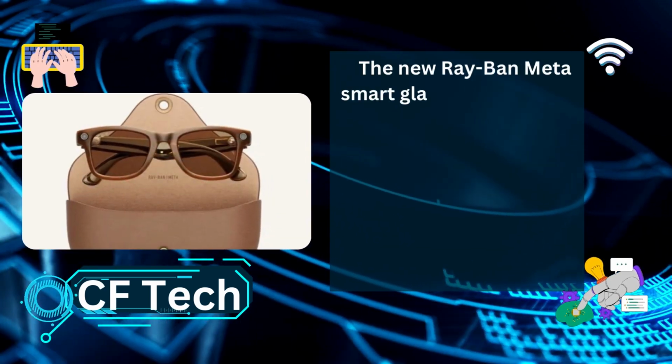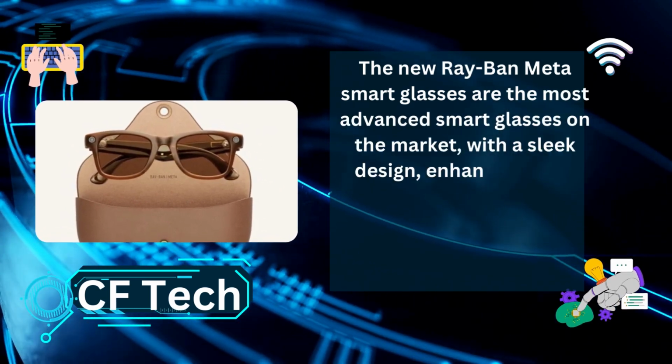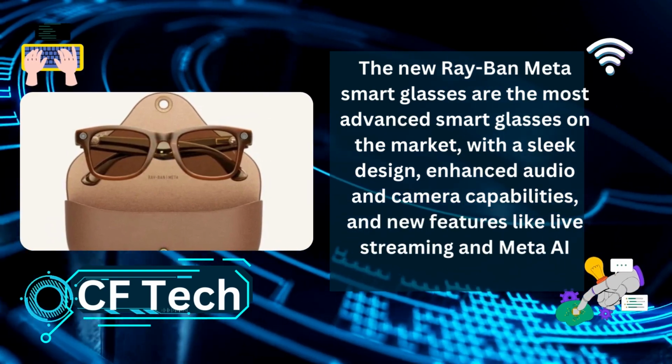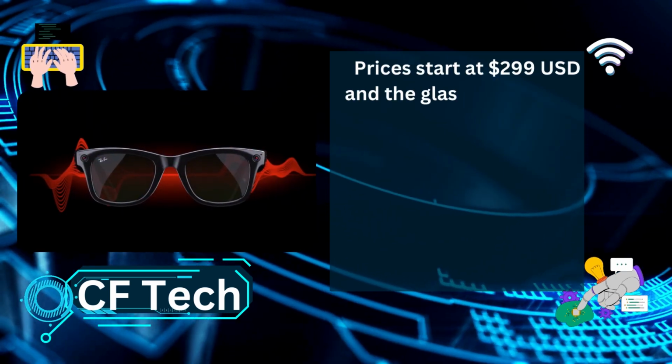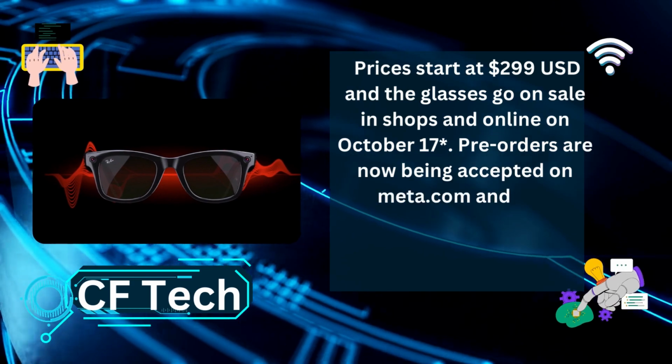The new Ray-Ban Meta smart glasses are the most advanced smart glasses on the market, with a sleek design, enhanced audio and camera capabilities, and new features like live streaming and Meta AI integration. If you're looking for a pair of smart glasses that can do it all, the Ray-Ban Meta smart glasses are the perfect choice for you.